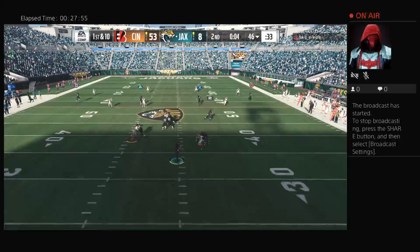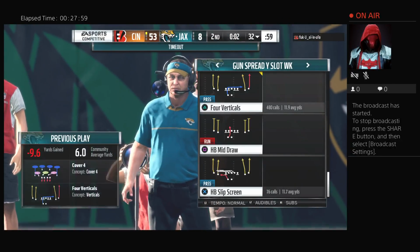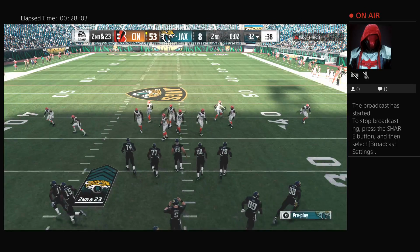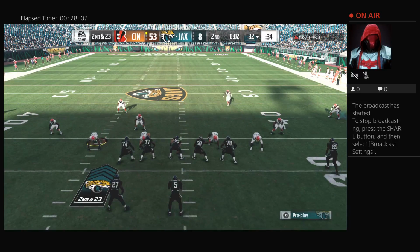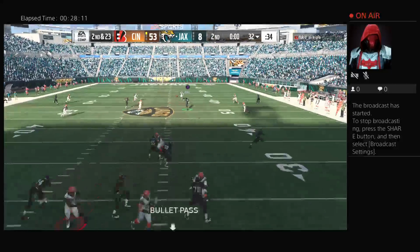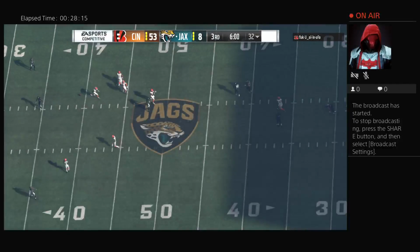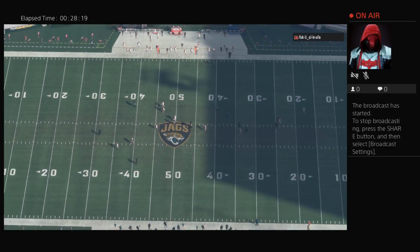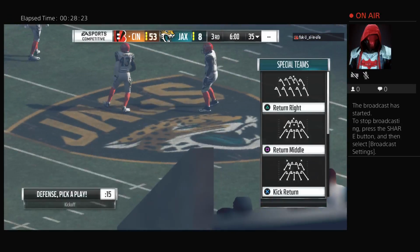Shotgun now for Bortles, and he'll be taken down by the Bengal pressure. And we're going to get a timeout with 2 seconds remaining in the second quarter. A final shot before half for Bortles, and that is incomplete. Time for a break. We've hit halftime. 2 quarters down, 2 still remain. We step aside. This is the NFL on EA Sports.